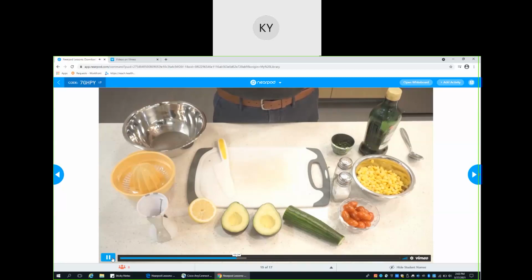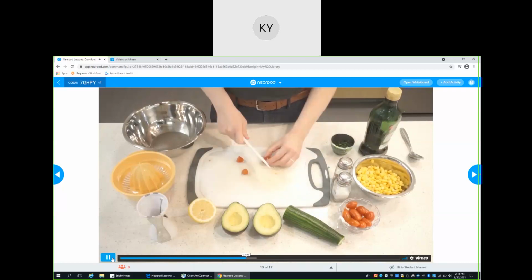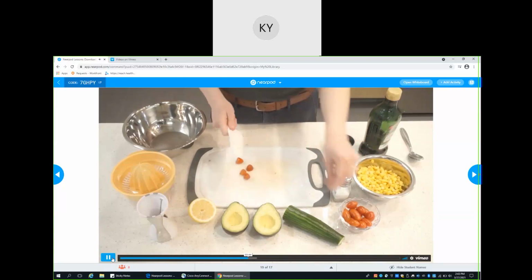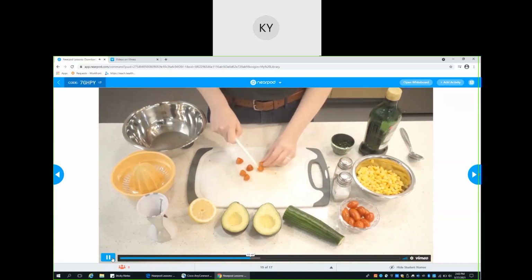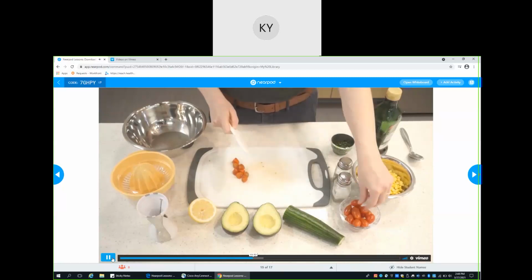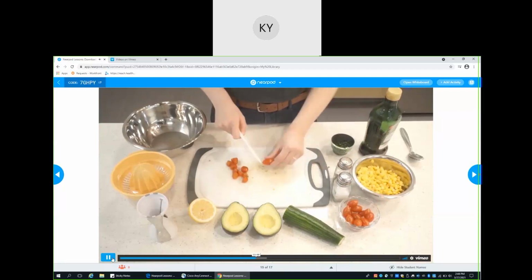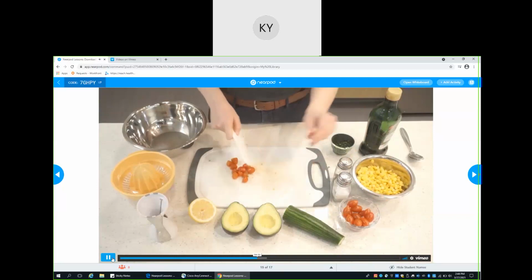So one great tool you can use in the kitchen with kids are these child safe knives. So this will not cut you, but it works well enough that you can cut some different vegetables. So especially soft vegetables like a zucchini or of course these tomatoes right here, it works pretty well. So for this recipe, we are going to cut these tomatoes in half, and of course the recipe will be posted at the end of the video. And then we will add them to our bowl.